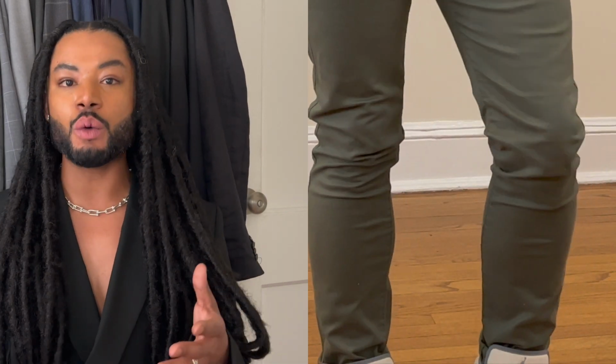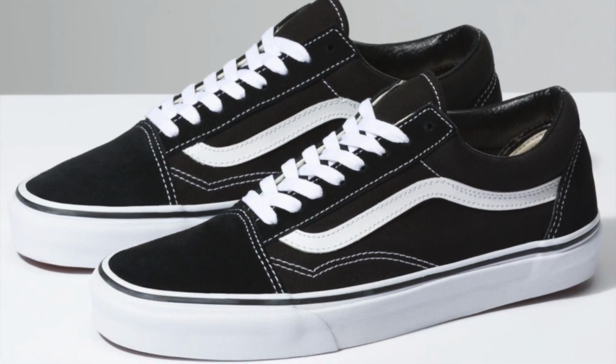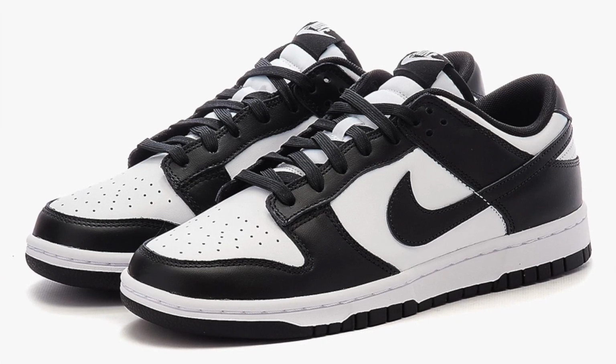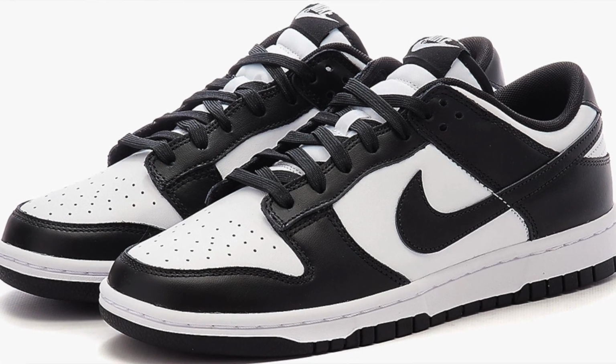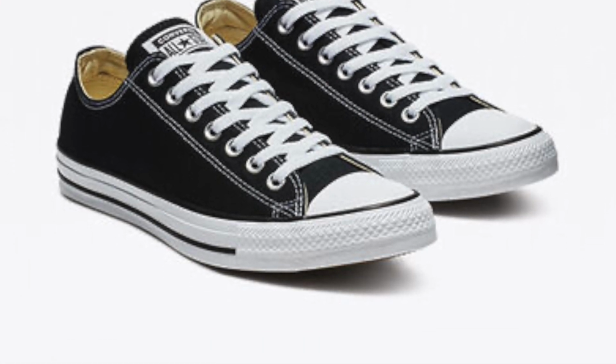Now, if you don't know what that is yet, I'm going to recommend some universal sneakers that I think work with most streetwear looks. And that is going to be the old school Vans, the Nike Dunks, the low top ones in particular, and Converses, right? They're always going to work for most streetwear looks. They are great starter points if you haven't found that perfect one yet.